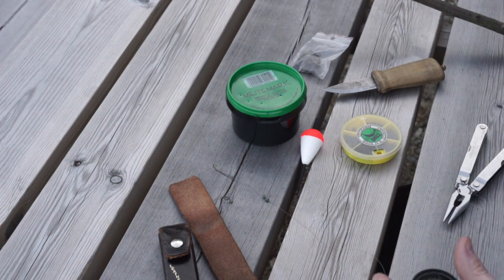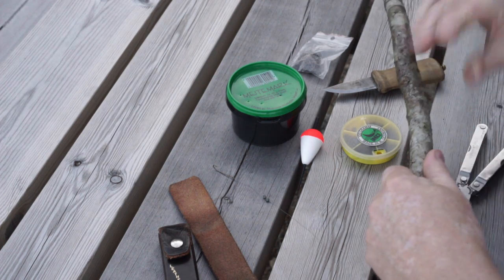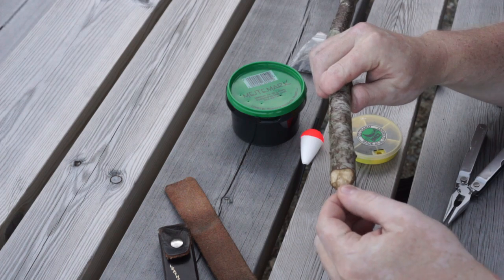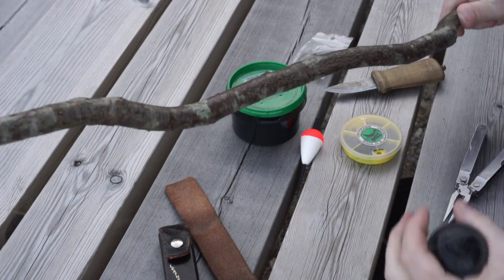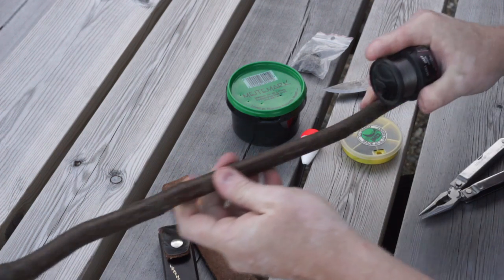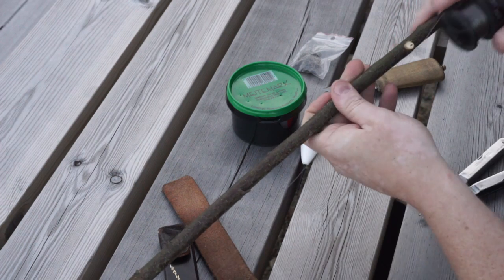The next step is to cut a piece of this line. Just attach the hook at one end, at the handle end of the fishing rod, and I try to measure out so I get a line that's just as long as the rod. Maybe a little bit longer, but not much.